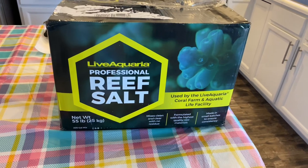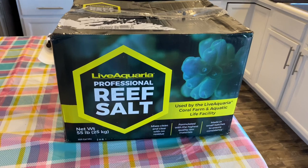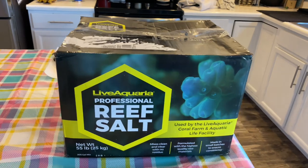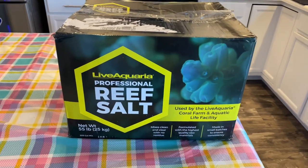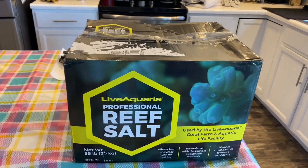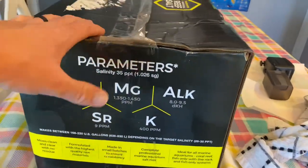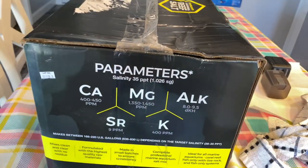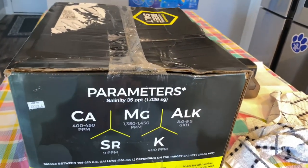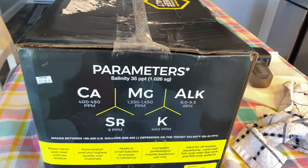I did kind of shoot myself in the foot with this one, because there was a Live Aquarium coupon code. I waited too long, and I misjudged how much salt I had the last time I did a water change. If I would have waited about another week, I'd have gotten a coupon code from Live Aquarium for buying the salt. But yes, this salt, mind you, I haven't tested my parameters in a very long time, but whenever I did test, this was right in line with everything that my tank has going on.